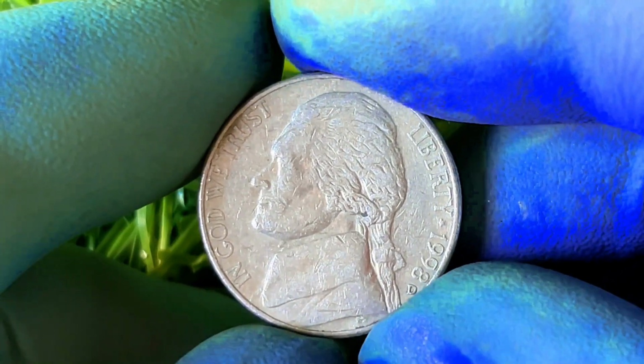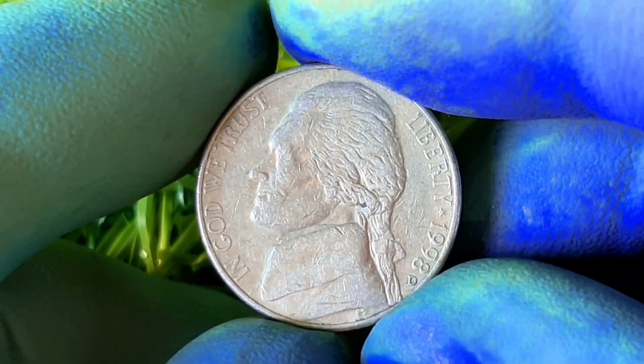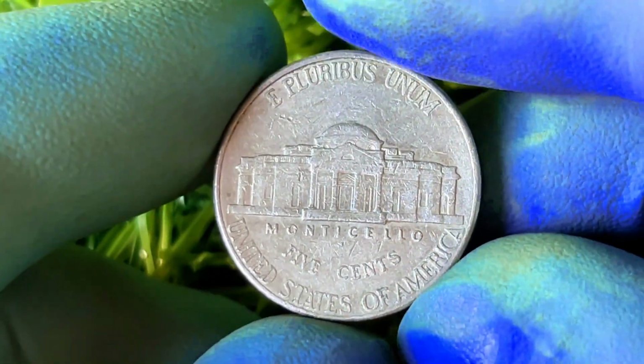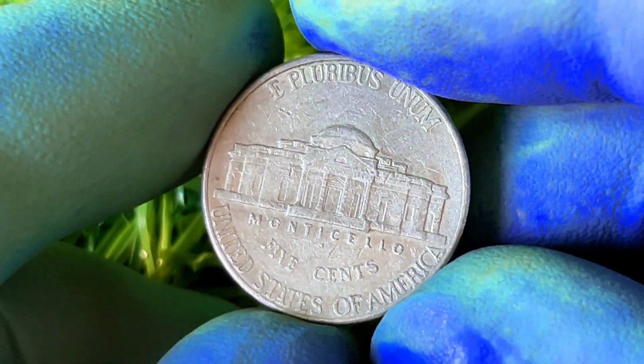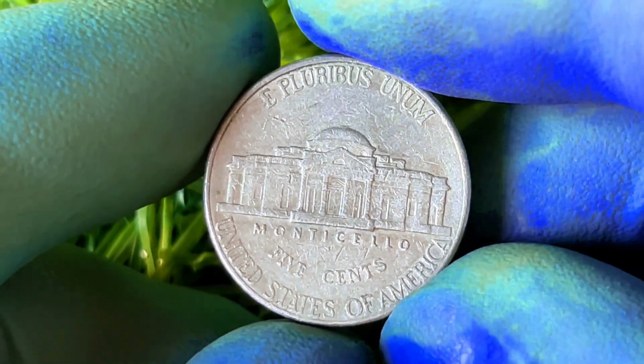That's the power of this coin. It changes everything. Think about it. 5 cents turning into $1.3 million. That's not just value. That's destiny. That's the kind of story that makes people believe again. In luck, in persistence, in miracles hiding in plain sight.